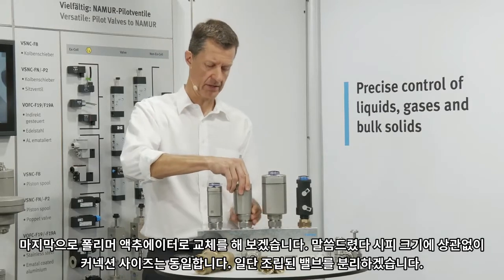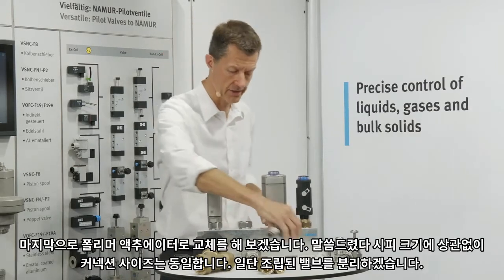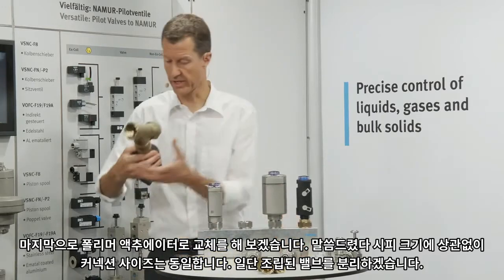Last point is also the polymer actuator fits. As we said, dimensions are all the same. You take this one off.